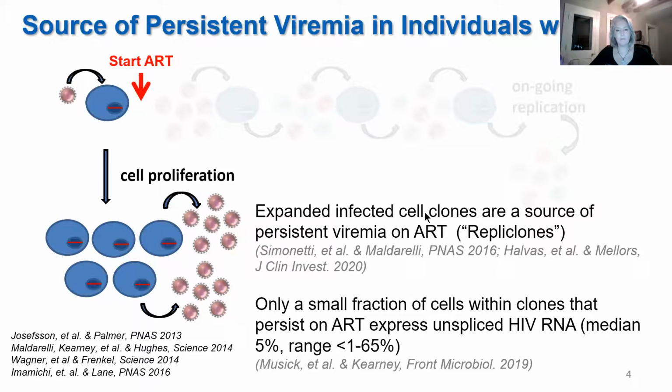So there have been several reports now that have shown that these expanded clones can have intact proviruses. They can generate virus particles that are replication competent. And these populations of expanded cell clones with intact proviruses are now called repliclones. That's a term that was coined by Lou Halvis et al. in their recent paper, actually in our recent papers, I'm a co-author on that, in JCI in 2020.